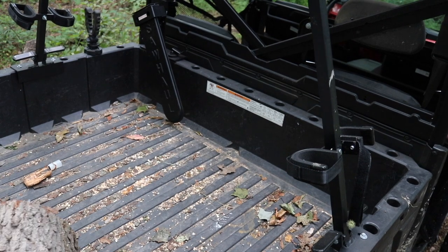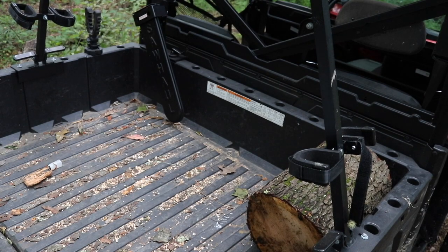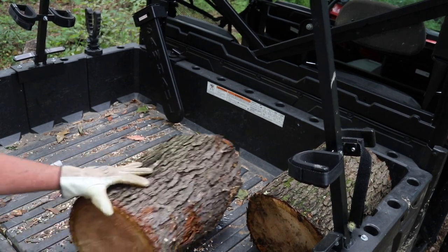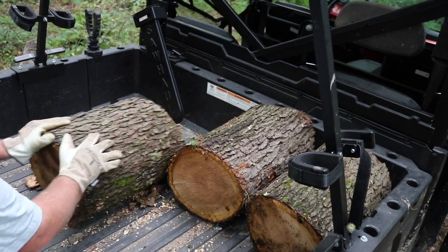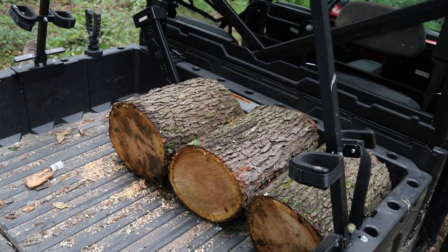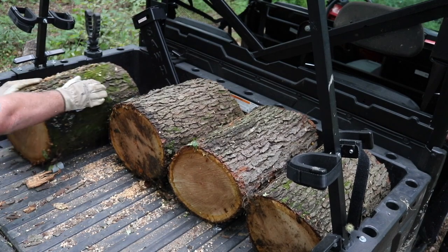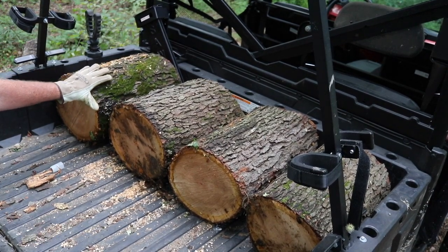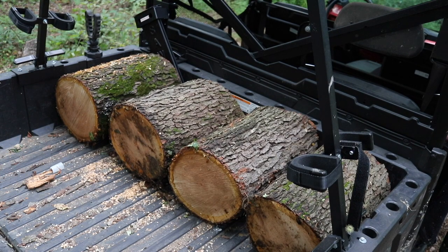I have a little bit of cherry out here. This is what Melissa was gathering up the other day. These ones here are perfect for that 6-way wedge on the Wolfe Ridge. Probably 15 inches in diameter, something like that. Perfect size.